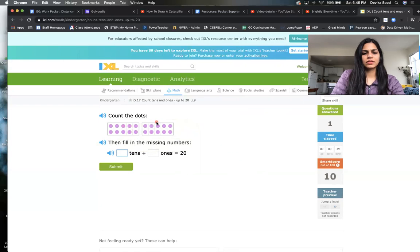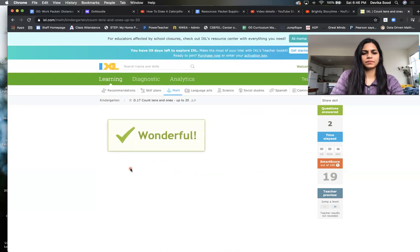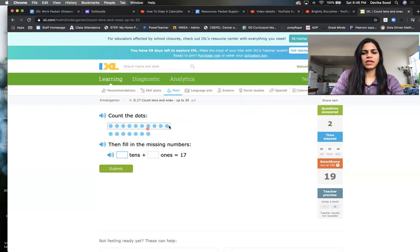Count the dots. 2 tens, no ones, equals 20. 1 ten, 7 ones. 1 ten, 7 ones equals 17.